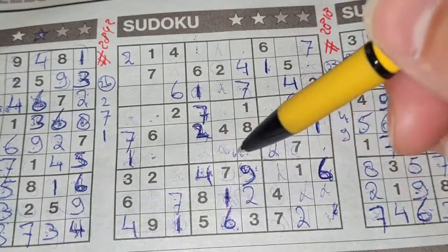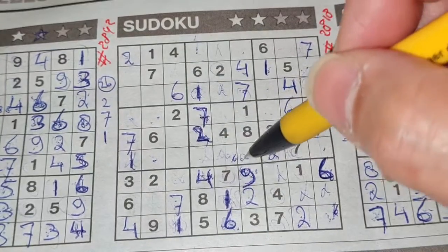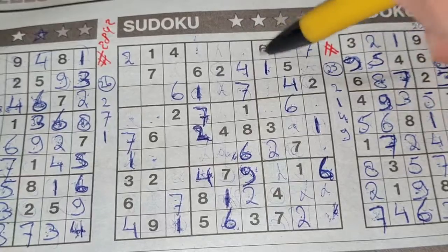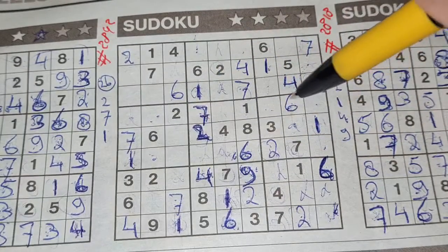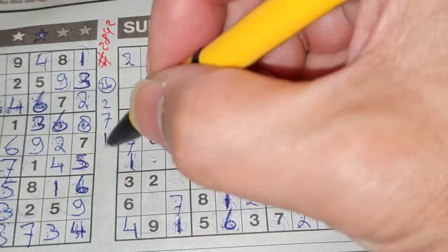Now I have a 6 here. I've marked those two boxes with a 6. So this box cannot be a 6 anymore. That box will be a 6. All right. And all the 6s are used. I can see. Digit number 4, number 6.